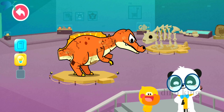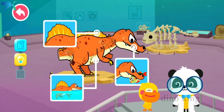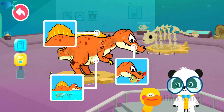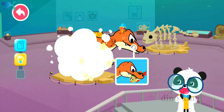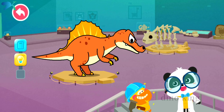What have you learned in this section? Spinosaurus aegypticus has a huge sail on its back. It can swim and even catch fish. You're right. Let's go on. Let's fix the dinosaur model. Quick, quick, quick, quick. Kids, have you got it?